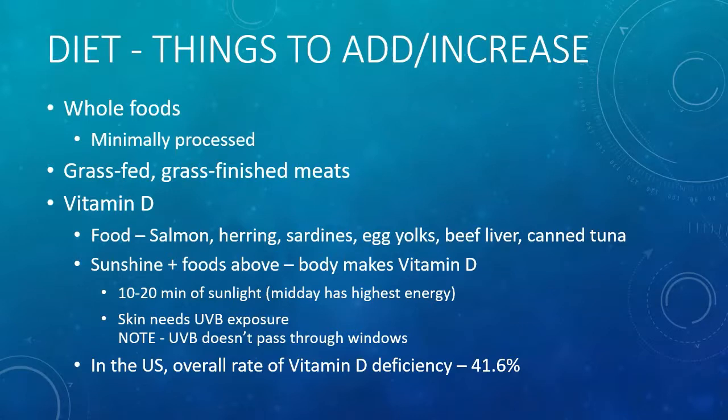As an interesting fact, in the US, the overall rate of vitamin D deficiency is 41%. So you might not know it. Certain populations have higher vitamin D deficiency, but generally speaking, almost half of the US is vitamin D deficient. And vitamin D is important in your immune function and other bodily functions, so it's important to make sure you have enough vitamin D.